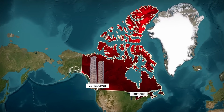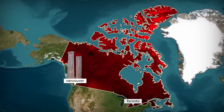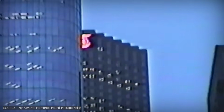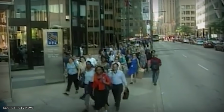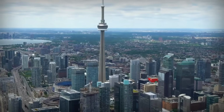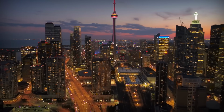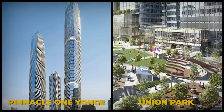Vancouver appears to be following Toronto's vertical growth trajectory just a few decades later and on its own terms. Back in the early 2000s, Toronto was facing similar pressures: rising population, limited space, and growing demand for housing and commercial space downtown. With fewer height restrictions and a more aggressive development culture, the city leaned into vertical growth. Over the next 2 decades, it didn't just embrace towers, it became Canada's skyscraper capital. And today, that momentum is still accelerating. 2 of Toronto's latest megaprojects, Pinnacle 1 Yonge and Union Park, are now pushing height and scale further than anything the city has built before.